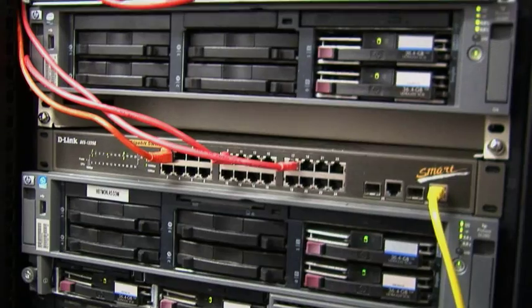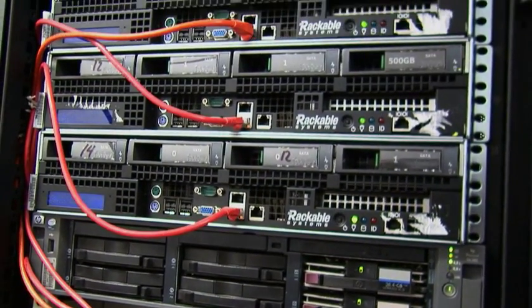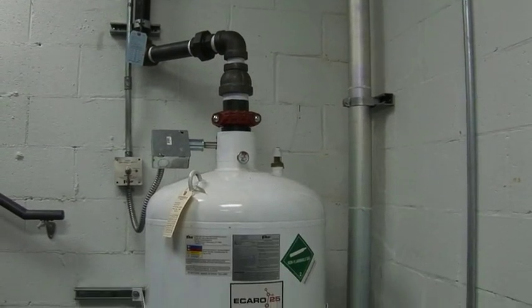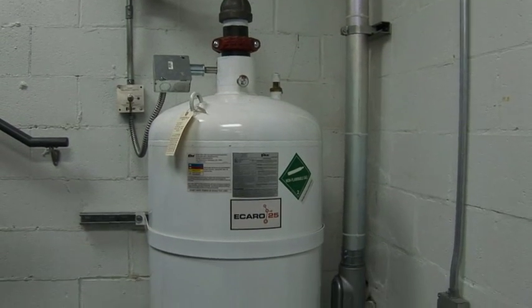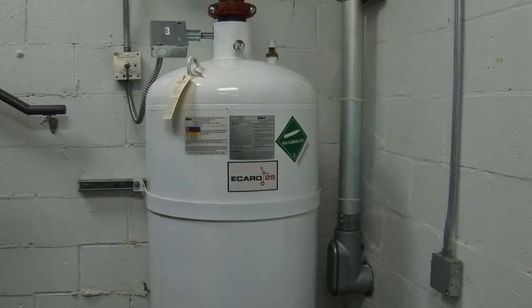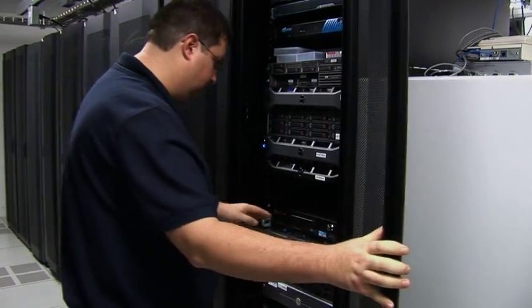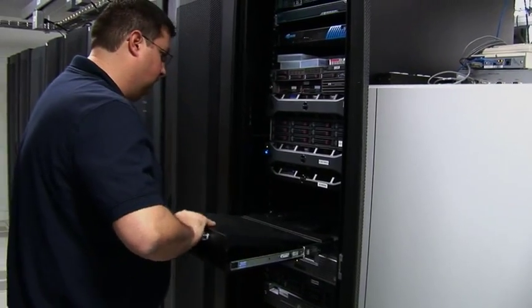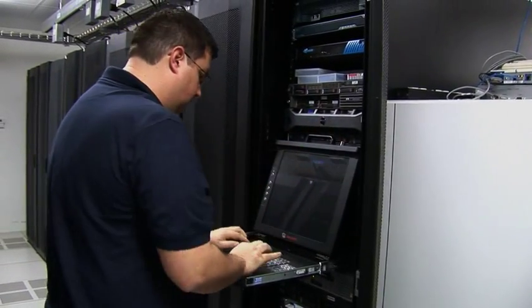The facility is monitored both by A5 staff as well as by our vendors and a third-party monitoring company. This is our Icaro 25 gas-based fire suppression system. If any of the sensors pick up on particulate or heat in that room, this will discharge and put out a fire in a matter of seconds. Your server is safer here primarily because of the physical environment that we provide, as well as the staffing. Staff that is trained in not just server security and server operations, but network security and managing that whole environment.